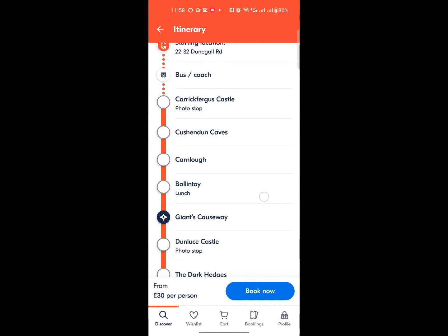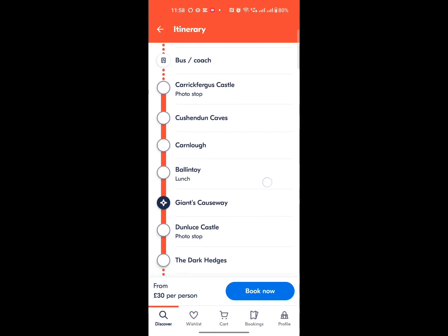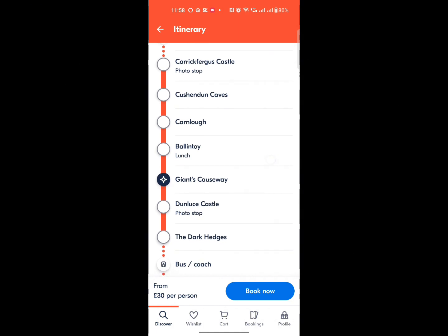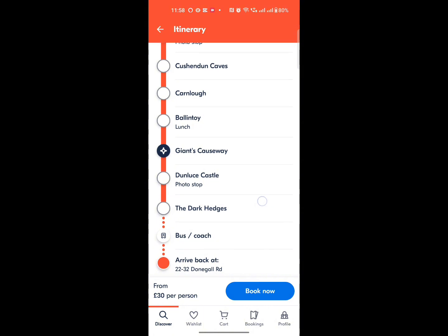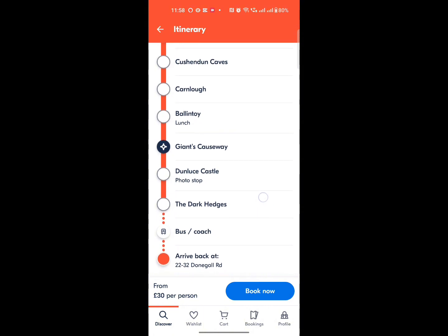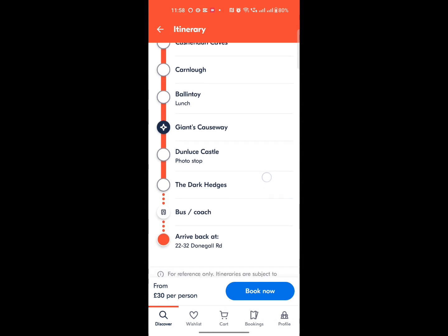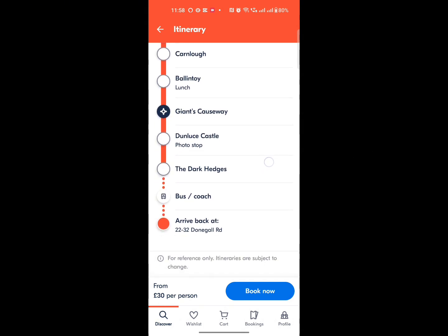A few of the points here are just photo points, which is mentioned there. They don't actually take you to that point, but they allow you to view it from a very far distance, and it's not very useful. The photos also don't come out that clear from the photo point.